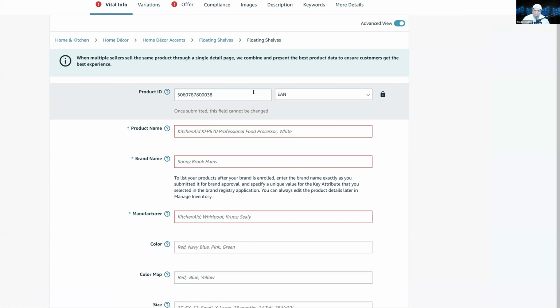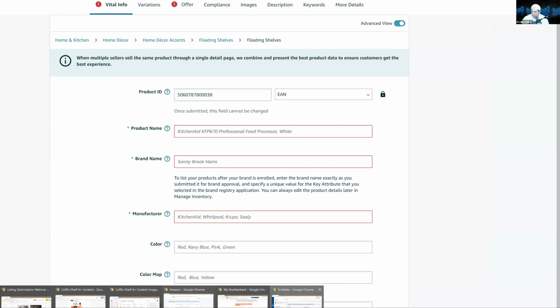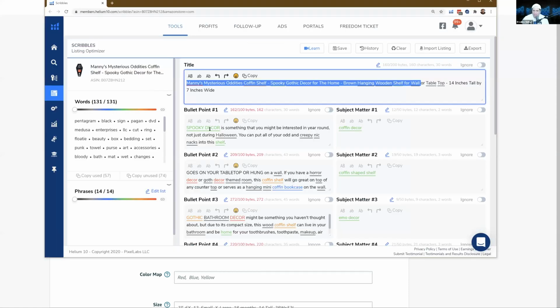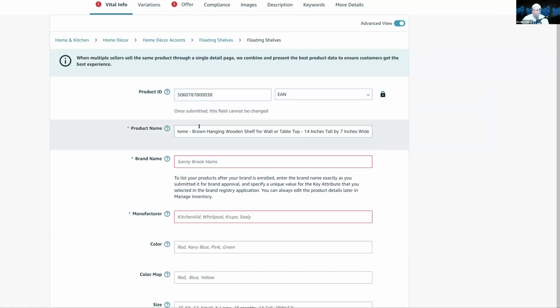What is the product name? Guess what, guys? Where do we get that from? That is from Scribbles. Where happened to my Scribbles? Here it is. All right. Here's my Scribbles. All I have to do now is copy directly from Scribbles and put that into the product name category right here.